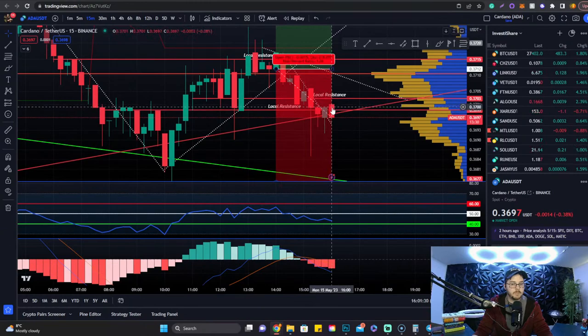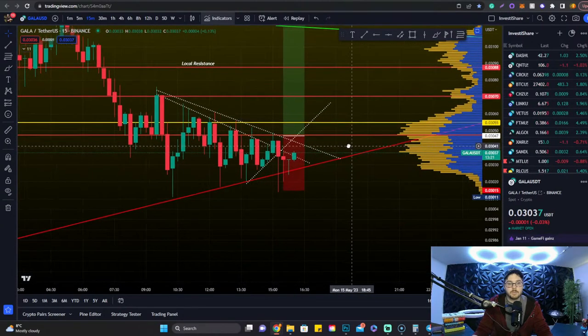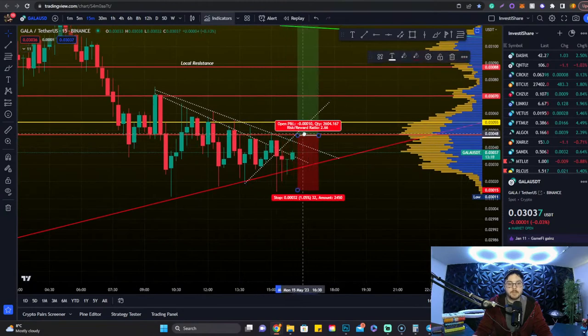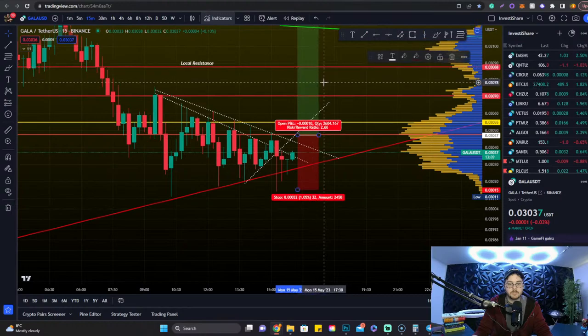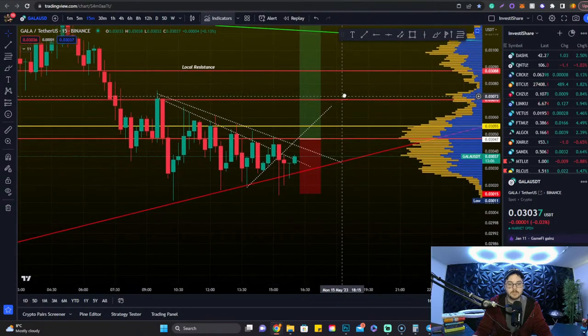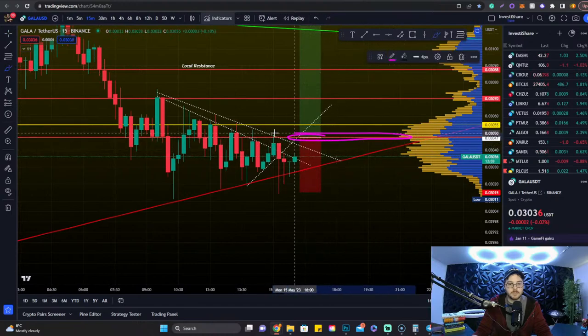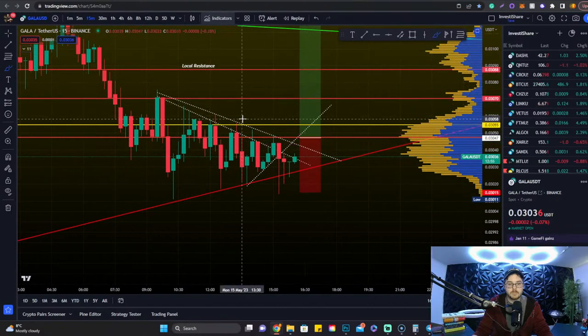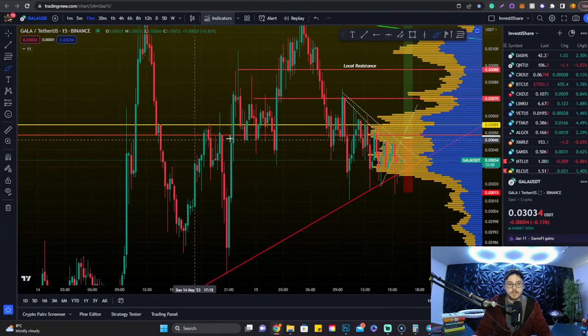Yeah, there's a gap there. Gala, hey, Gala is still chilling. It's waiting on that entry for Gala still. We want to get Gala above this point of control before entering, as it can act as strong resistance here. You can see that it's consistently acted as support and resistance throughout this whole range here.